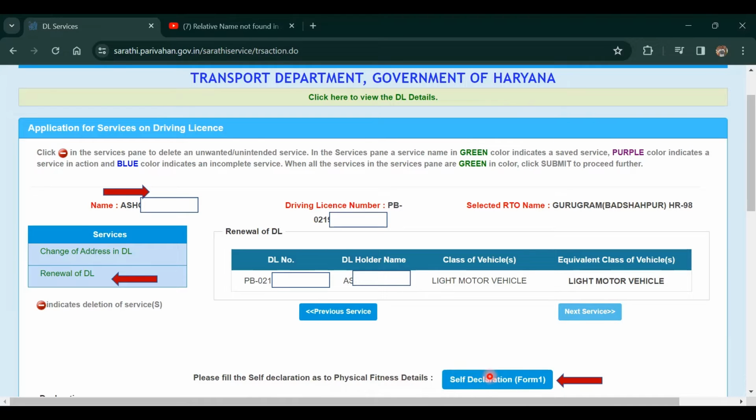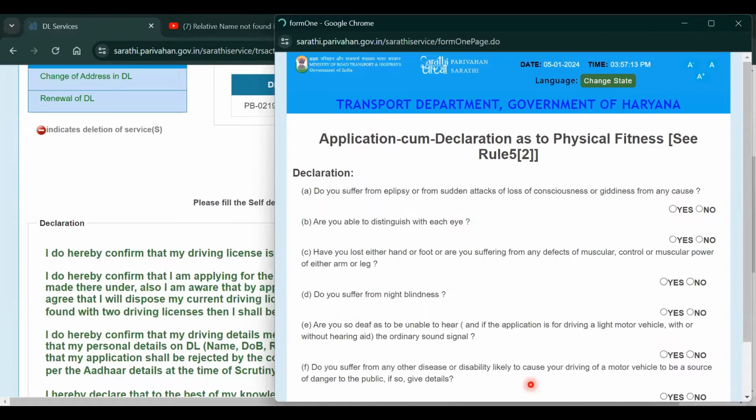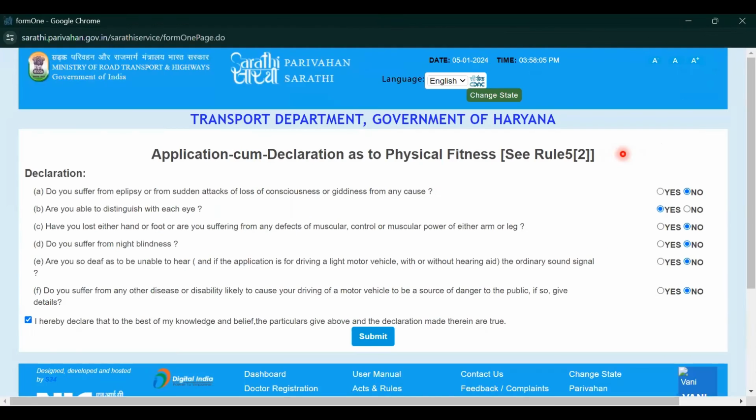So you just click on the self declaration form 1, and this is the pop-up that will show. If you maximize this, basically this is the application that you are physically fit and you're declaring it yourself. What are these questions? It says, do you have any kind of problem? Basically, the answer to all of these questions is no, you don't have any problem. And are you able to distinguish with each eye? Which means yes, you are able to see clearly. That is why the answer to this is yes.